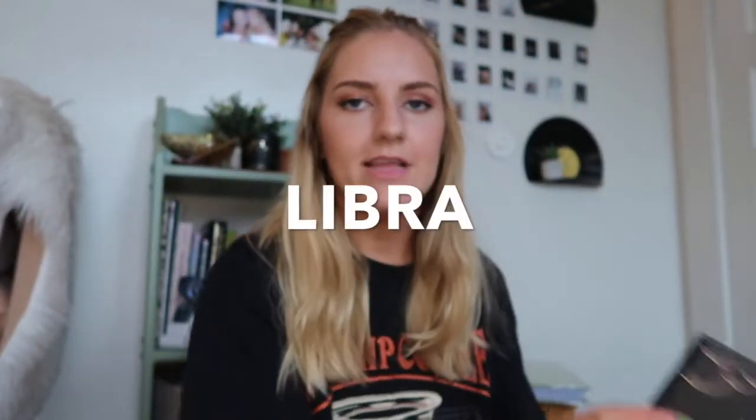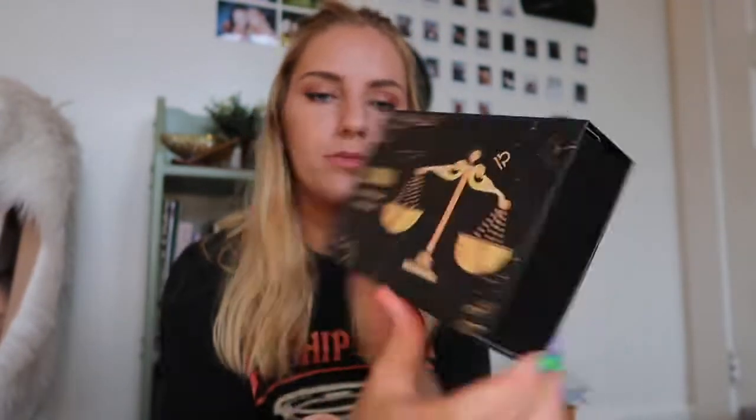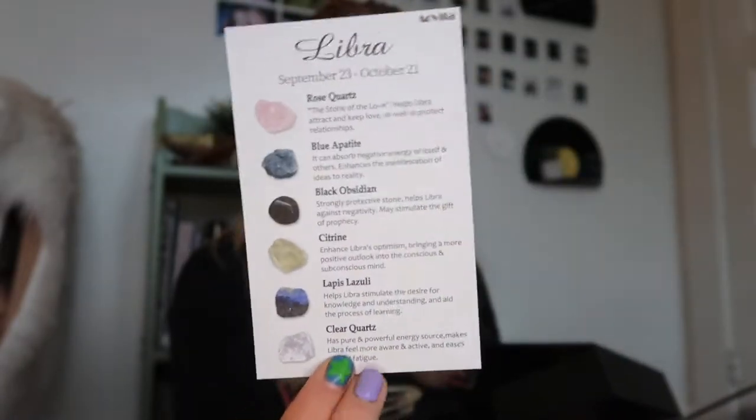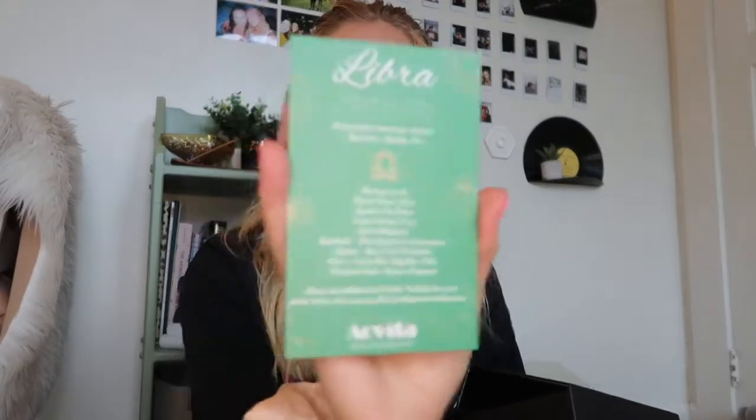Next up we have Libra. And Shanti is also a Libra, so this is for you, baby. September 23rd to October 21st. Same two things. Oh, this one has the crystal cleansing sheet and the rock sheet with it. And the information sheet is green. The characteristics are charming, graceful, diplomatic, idealistic, and fair. They're friendly, ruled by Venus, the planet of love. Their mission in life is to create peace and harmony.